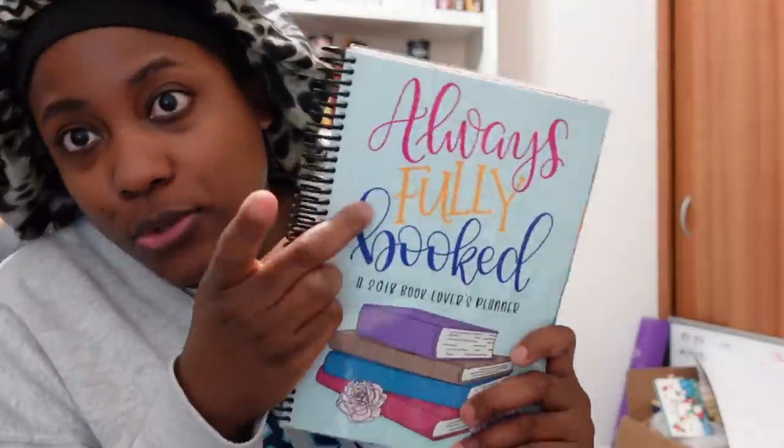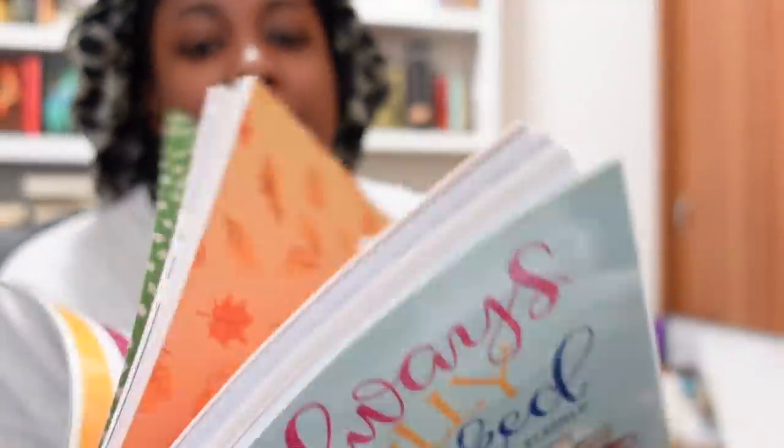I can get rid of this. This is a Fully Booked planner that of course I did not fully use because I always buy planners and I don't use them. And this is from 2018. So it is time to let this go. Even though it's beautiful. Hold on, are there stickers in here? Yeah, okay, I'm not gonna look through this. I'm sorry y'all are on this chaotic journey with me.